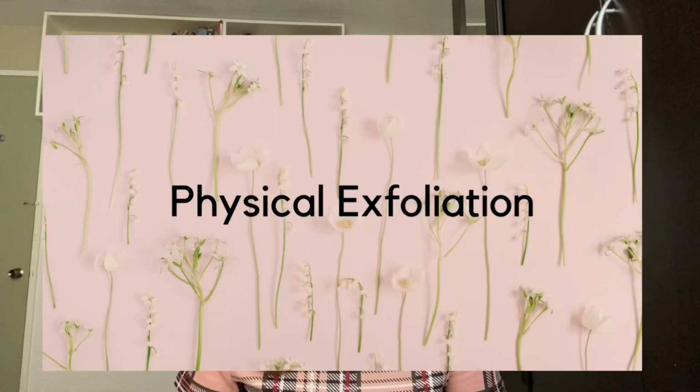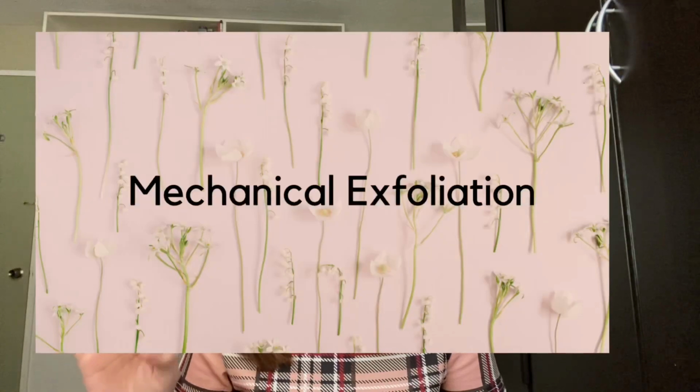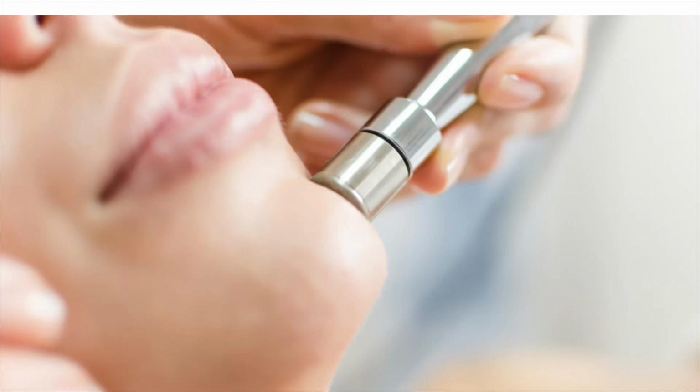Another method is through physical exfoliation. It involves the use of granular scrubs. So example dito guys ay yung mga facial scrubs na ginagamit natin. The third method is mechanical exfoliation. So this method guys uses a machine or device that is performed by a licensed skin experts in the clinic, such as microdermabrasion or laser treatments.